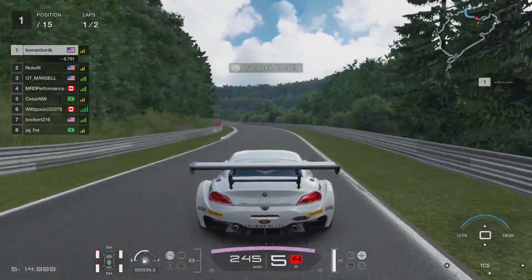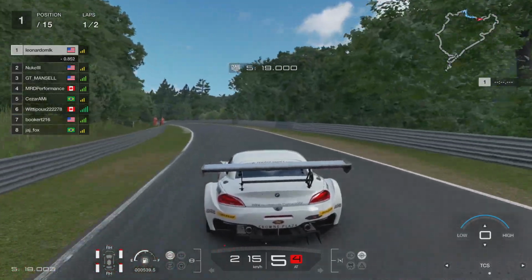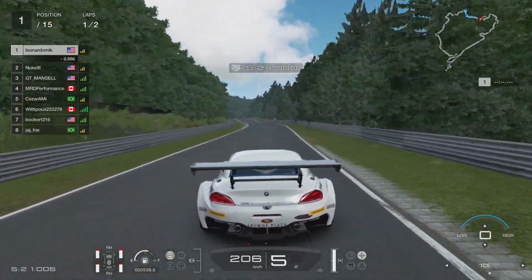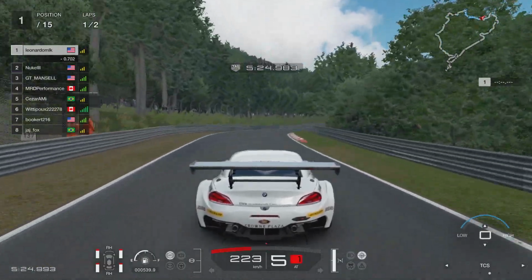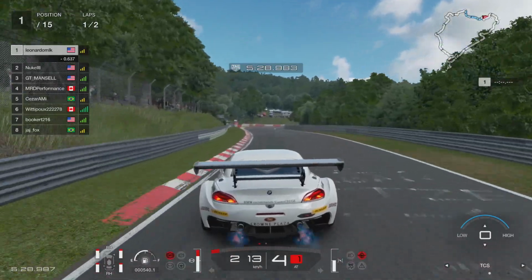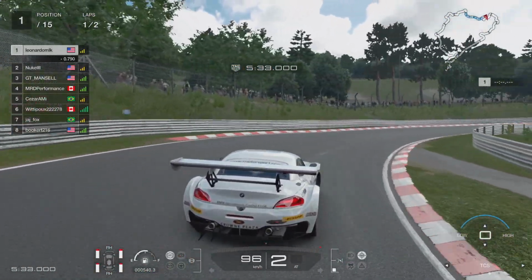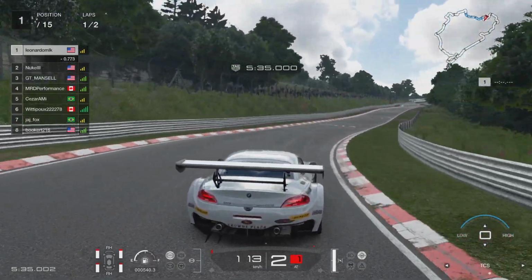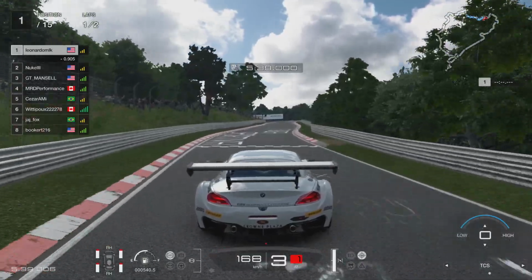There's tire wear and fuel consumption on in this race, so that's something that we really need to be careful about, because the more you go off the track, the more you dip the wheels onto the grass, the more you slide out your car, the faster your tires are gonna wear, and the more trouble you're gonna have keeping your car under control, especially so in a track like this where there are so many corners.